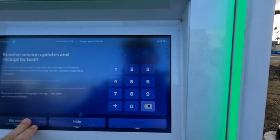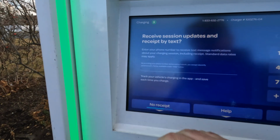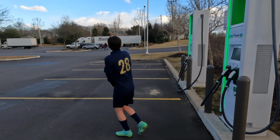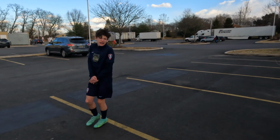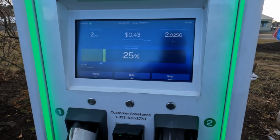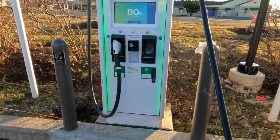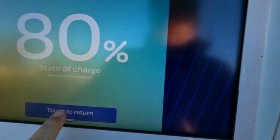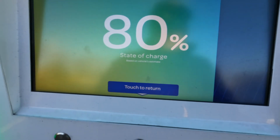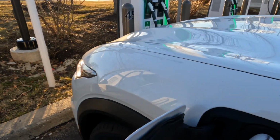Well, this is going to be a problem if this touchscreen is truly busted. Touchscreen's not working. All right, it's charging. We're gonna go and get food, and we'll let this do its thing. So we're done charging. We're at 80%. Yeah, this is what I was afraid of. This touchscreen is all busted up. So how am I going to get this?